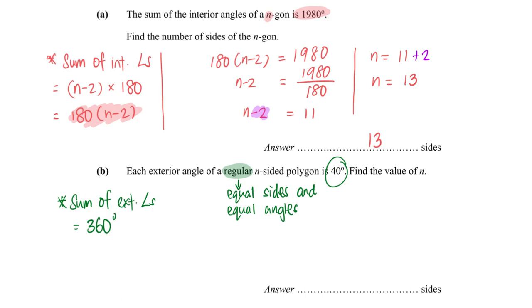So how many 40 degrees are there? You catch it already, yeah? So n, which is the number of sides, is simply 360 divided by 40 degrees. This will give me 9. 40 degrees, by extension, 9 sides. With that, we have come to the end of this part of the problem, and let's move on to the next question.